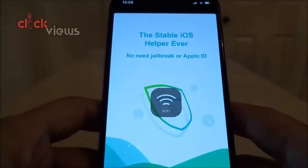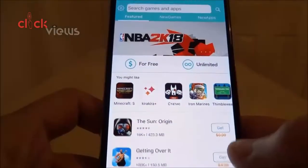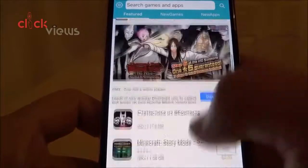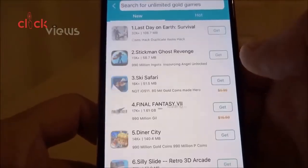Okay, let's kick off with App Even. So this one mainly focuses on paid App Store apps being free. Just kill the ad, and swipe. Okay, so we've got the search, standard, paid apps free section, or you can scroll to your leisure, and we've also got an unlimited section, which is hacked games.